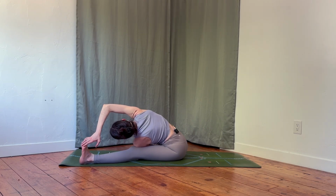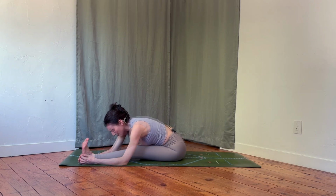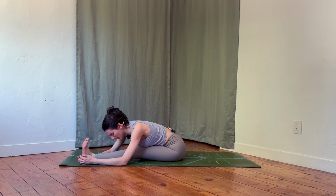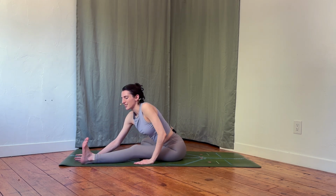Deep inhale. Exhale, slowly return to nose to knee pose, if you are in any of the other variations. All together, inhale deeply. Exhale, slowly lift the chest up.